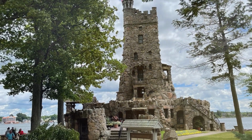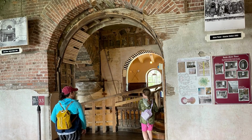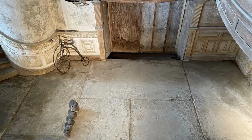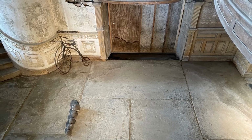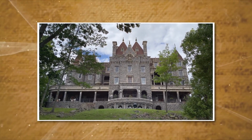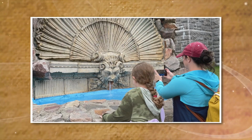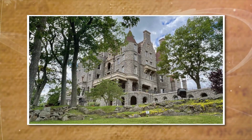He stopped all construction and the castle was never finished. Despite this, Bolt Castle remains a stunning and picturesque landmark. The castle has many beautiful features. It has tall towers, grand staircases, and large arched windows. The rooms inside are spacious and were meant to be decorated with luxurious furniture and artwork.